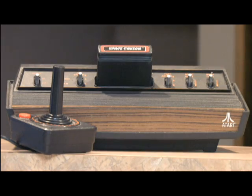This is the Atari 2600 video computer system. Released in 1977, the Atari 2600 was the most popular home video game console of its generation. Many units like this one still remain in the collection of video gamers today who grew up in the 1970s and 80s and still cherish their Atari 2600.